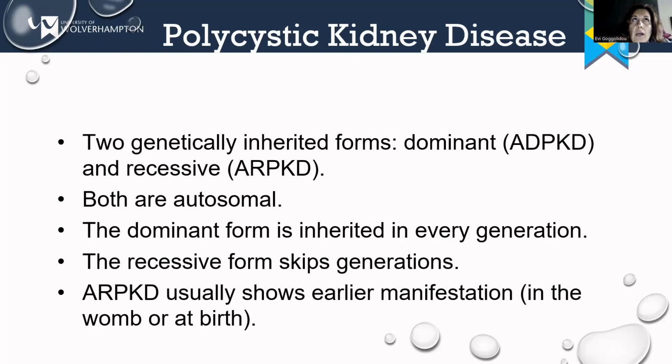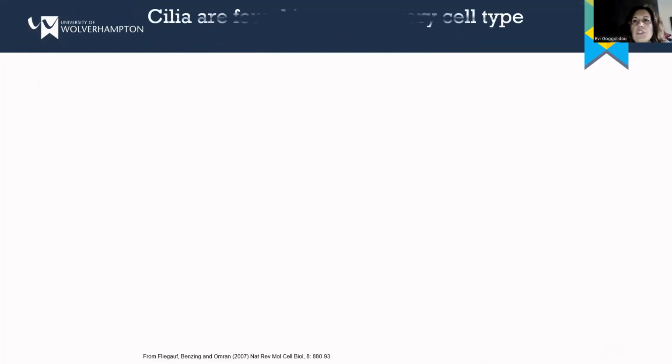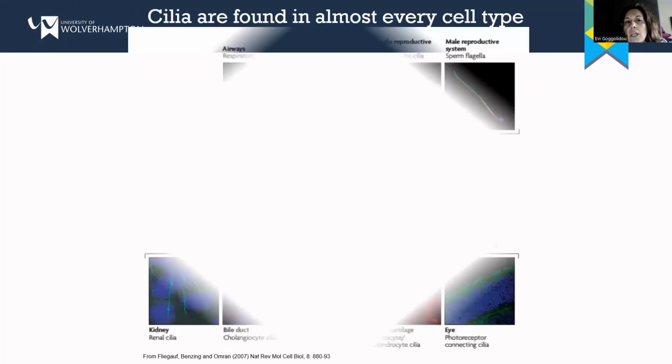Both are inherited. Some of the words here are from our genetics lecture, so don't worry so much about the terminology. I'll explain everything. What is interesting between the recessive form, ARPKD, and the dominant is the genes that cause the disease. So both dominant and recessive PKD have links to cilia. Sorry, this is not taking me to the next slide. Okay, that's better. But they both have links to cilia.